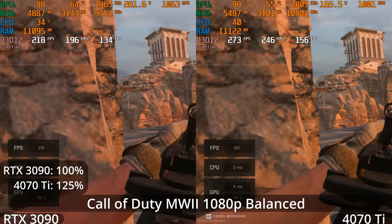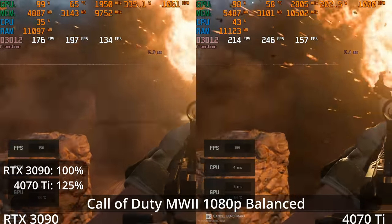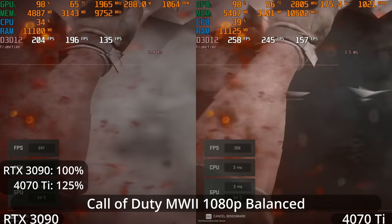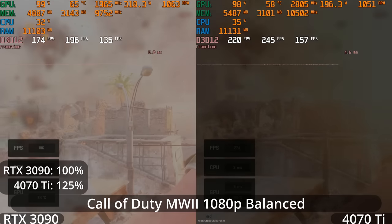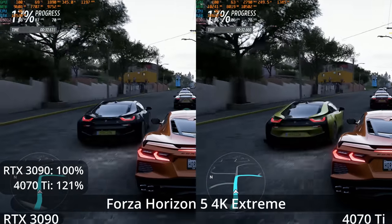Anyway, we are seeing the 4070 Ti increase its lead to 25% over the 3090, so it is interesting to see that result. Now, if I was going to speculate about what's going on here, I do think the 4000 series has, especially the 4070 Ti, has less memory bandwidth, but an increased memory cache. So perhaps this game likes the memory cache.